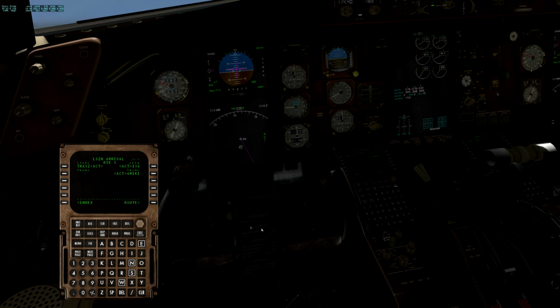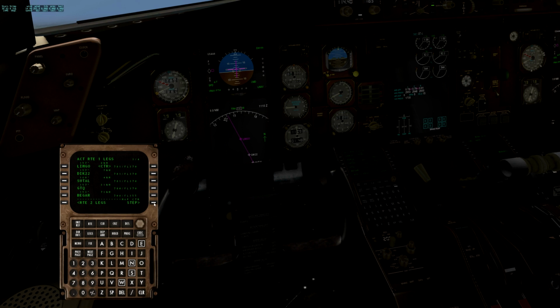Now what I can do, or sorry, plan mode, what I can do now is I can actually click on legs. Let's just go through and make sure we don't have any disconnects, which we don't. So we'll click on legs here. Back to the first page. And we should be able to step it. You can see here the waypoints changing. So if I click on this LSK here, there's DIK 22 down to Sutal, GTQ, Bega, Lengi. Now that's Germany.